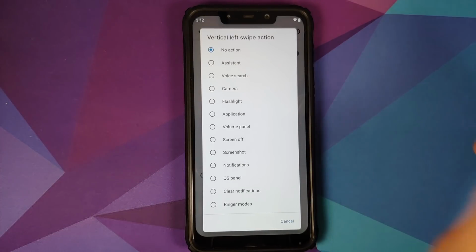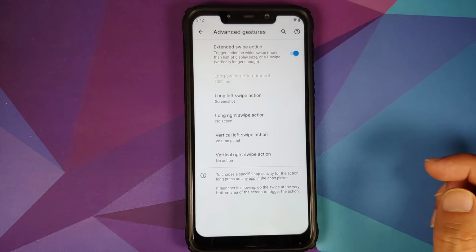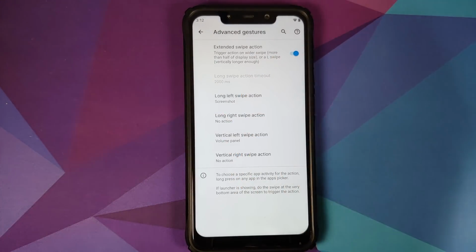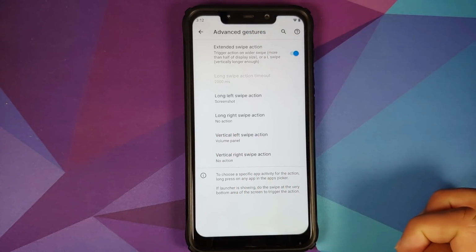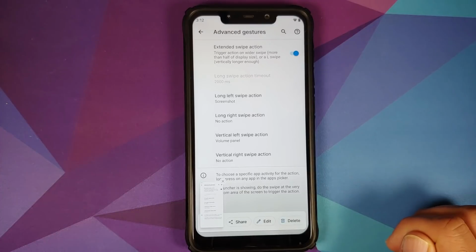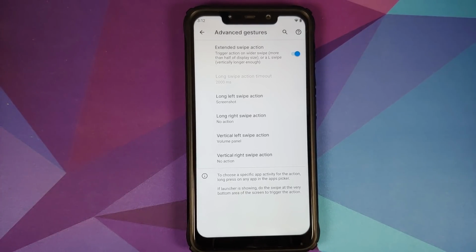So this is your L style. So let us say I want volume panel, and now if I do something like this, it should open the volume panel. It of course is going to take me some tries. So let me try it one more time. Try this. Nope, not working. All right, I finally got it to work.